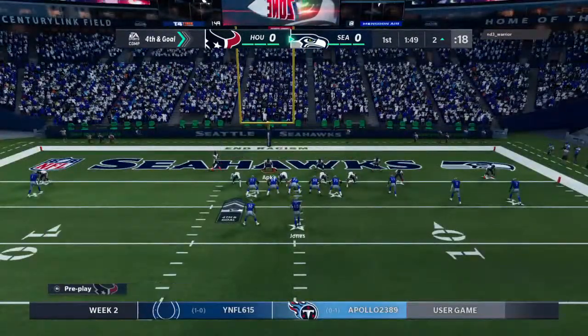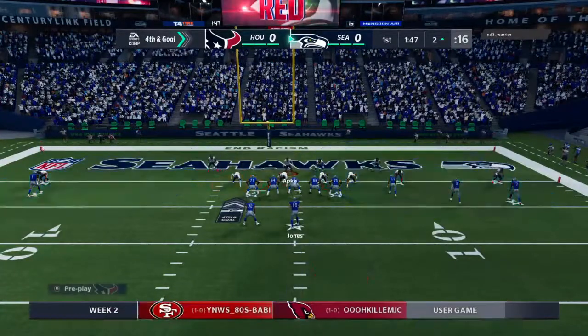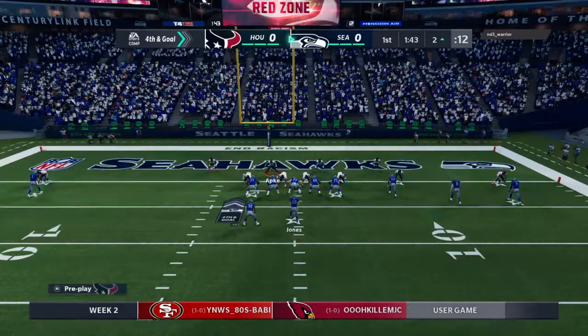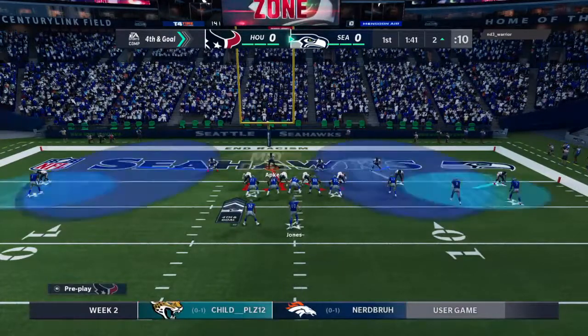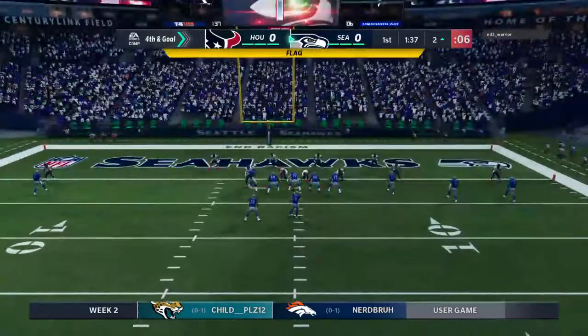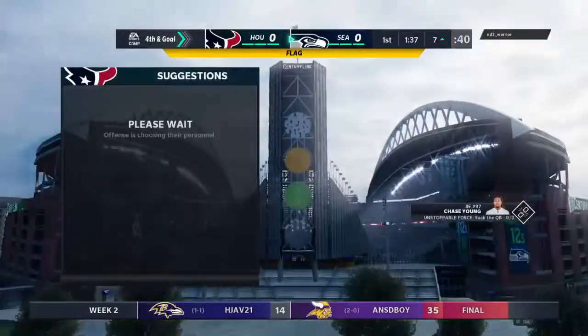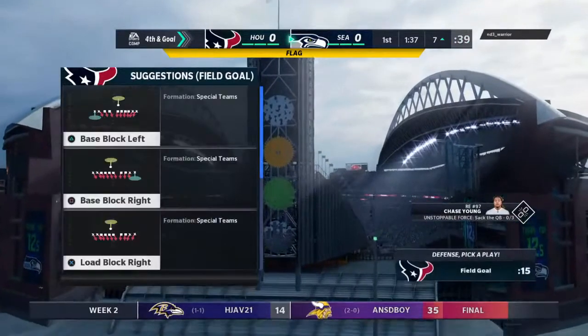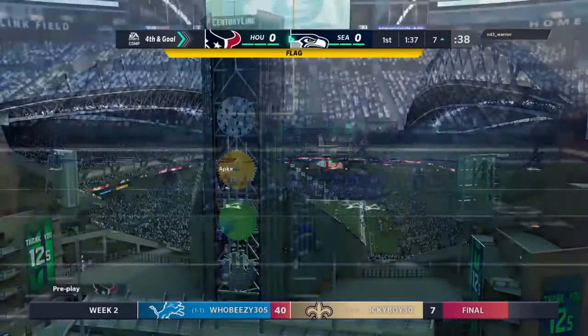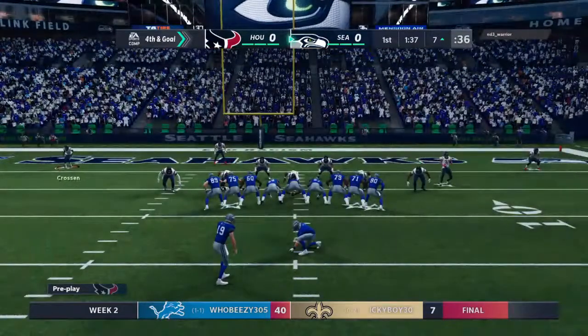And on their first drive, the offense staying out there. They're going to go for it on 4th. And now movement and a whistle, and they may have to rethink their plans on 4th down. On comes the Seahawk kicker here on 4th down.